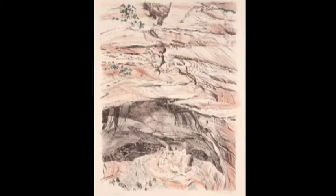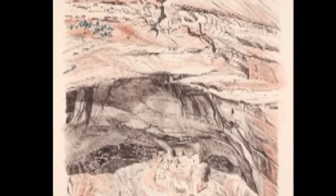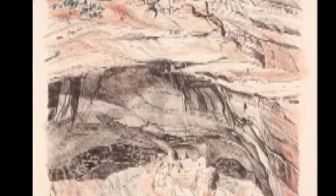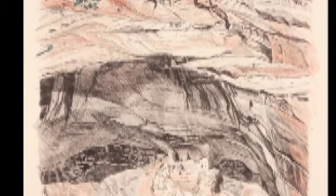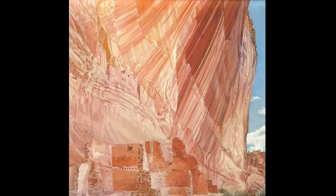I was invited to go out west to do paintings for the bicentennial celebration. The artists could go wherever they chose to go. The government set up a number of new realist painters. There were about 50 of us, and we could go wherever we wanted to in the United States. I chose to go to the Canyon de Chelly simply because it has the longest history of human habitation of any spot on our continent.